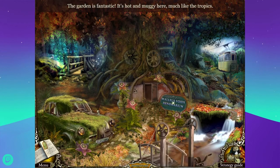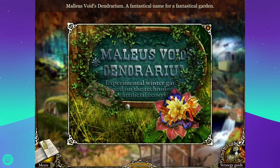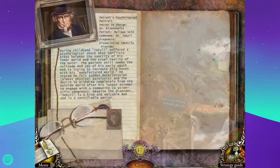The garden is fantastic. It's hot and muggy here, much like the tropics. Malleus Void's dendrarium? What's a dendrarium? Oh, I didn't actually get... Dagnabbit! Hang on!